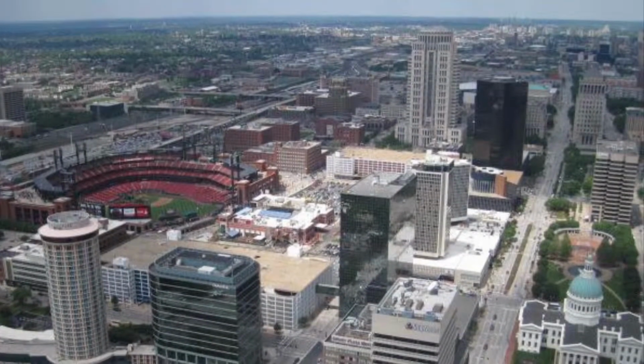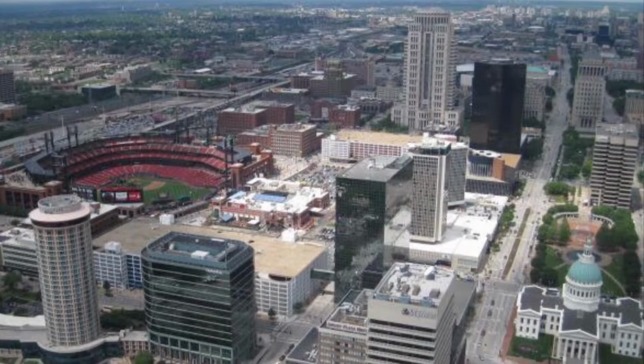I've never been a fan of the ride to the top of the arch. It makes me feel claustrophobic. But the view is well worth the ride, so we've done it several times.